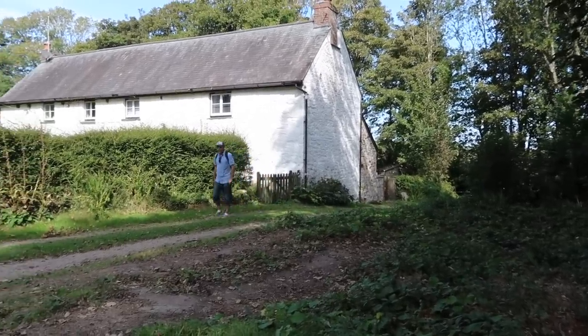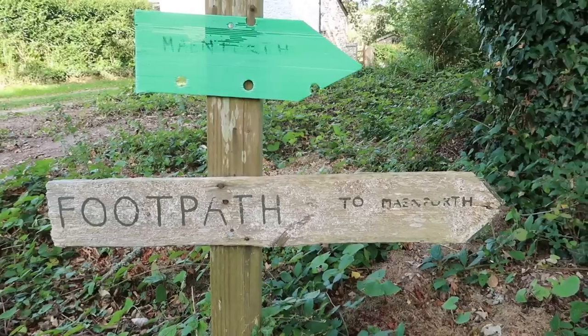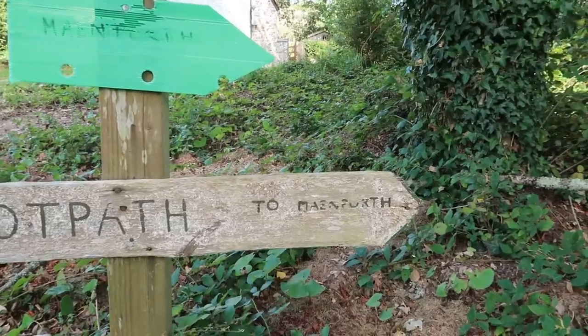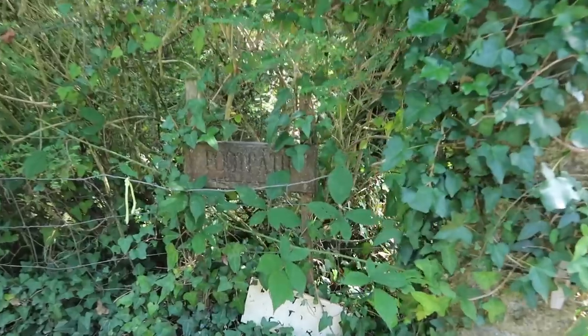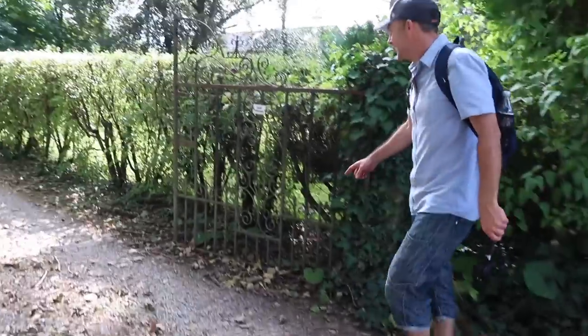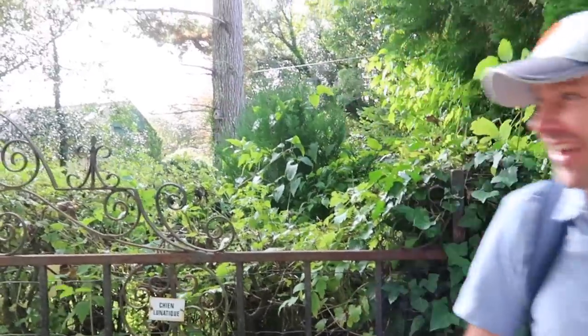Time pressure. So where we've just come from is the top one, and the middle one and the bottom one both say to take this footpath to Maenporth. Another two footpath signs. Oh. What? I've seen this. Mad dog. Yes. Quick run.